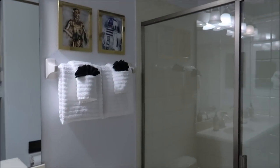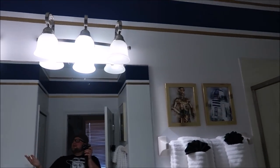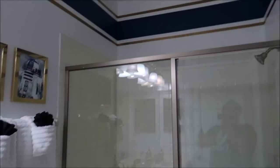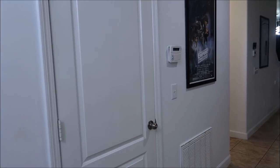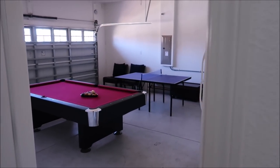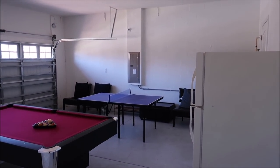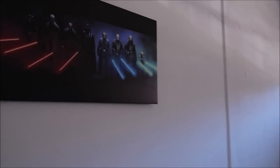Yep. This is cool. This bathroom is R2-D2. What? This is like the coolest bathroom ever. I love this. And then across the hall is access to the garage. And the garage actually has a pool table. Look at this. Oh, wow.